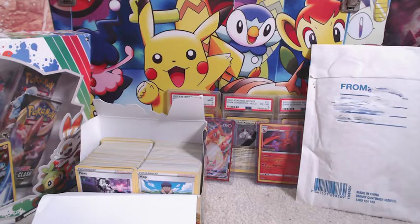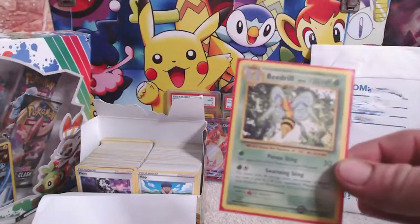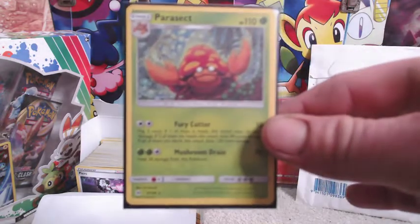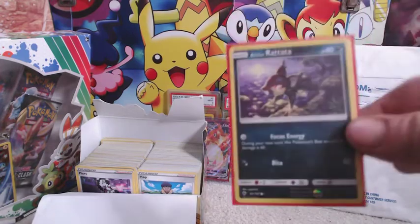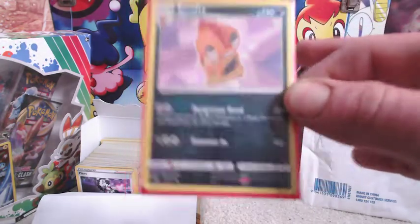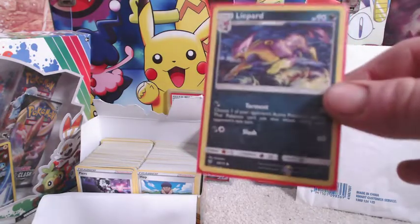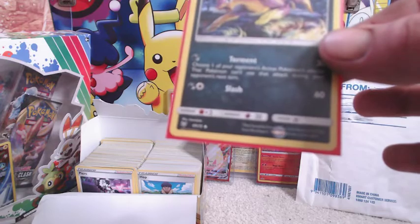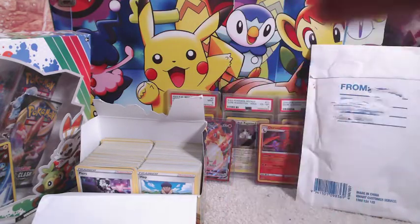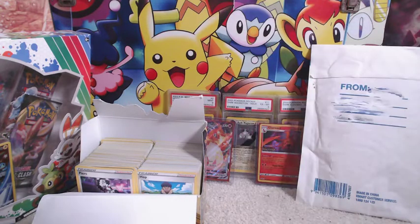And the other half, which I will just line up, like I said, I haven't looked at these before. Another Beedrill. Like I said, I think they're just someone's throwaway collection, but oh well. Wimpole, Parasect, Sneasel, Alolan Rattata, Scraggy, Scrafty, Spiritomb, a leopard, another Alolan Rattata, a Cutiefly, Rambino. Another same thing. Electrode. I think that might be from Evolutions. Well, I don't know. That Electrode and Onyx.